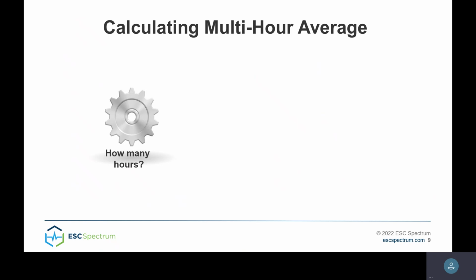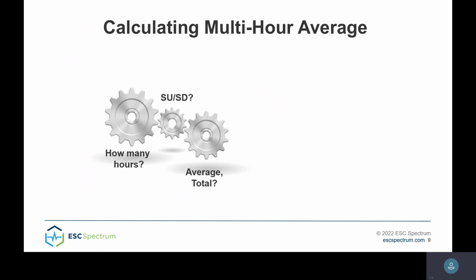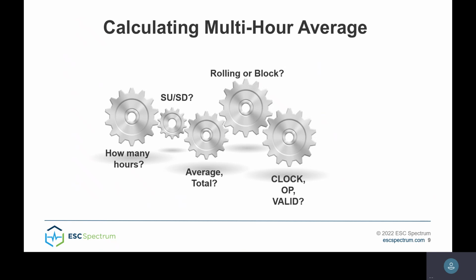You have to understand, well, how many hours do I need in that 3 hour average to make it, right? Was there any startup and shutdown requirements that I have to include or exclude, or other process type tasks that are going on that might require you to look at it differently? Is it an average? Is it a total, right? Is it a rolling? Is it a block? And this gets more and more complicated. And again, many systems don't.